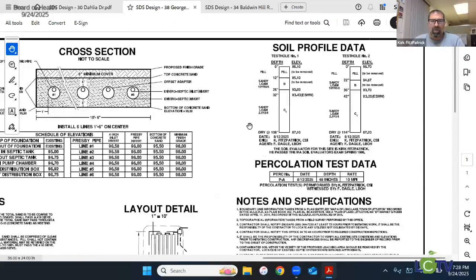where test hole 1 had 12 inches of fill, some old subsoil, and then changed to a sandy loam with a seasonal high water table at 32 inches. Then the second test hole, we had 22 inches of fill, an old layer of subsoil, and then changed to a sandy loam that had a seasonal high water table at 42 inches. Both test holes were dry, so we were able to run the perk test, and that ran at 10 minutes an inch.